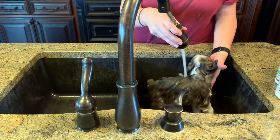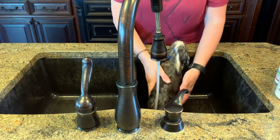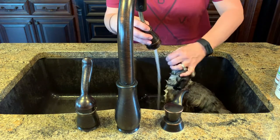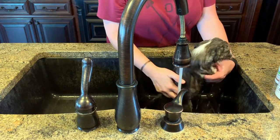Even when they received their vaccinations, they did not whine. This is a very good group of specialized puppies that are not really scared of new things right now. They seem to just go with the flow. They're doing really, really well.